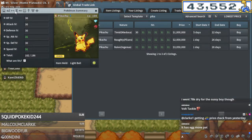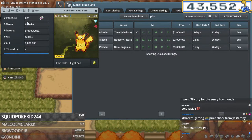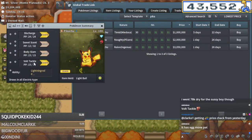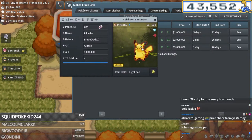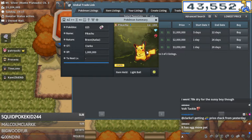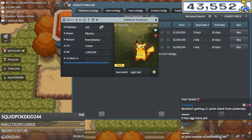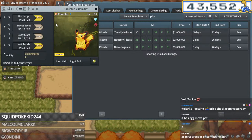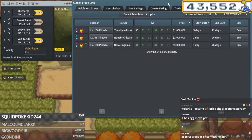But the nature is irrelevant, so how do you sell this as a Pikachu with the nature being irrelevant? This is messed up, is the issue. It doesn't matter. The egg move is irrelevant because the nature is bad. Yeah, this is why price checks are important, because you run into really awkward situations. As a Pikachu breeder or something, that's just so specific. Trying to find someone who's trying to breed an alpha Pikachu who doesn't already have the egg move on it, it's going to be so specific. And it's going to be way overpriced for someone doing that. This is a really, really awkward one.